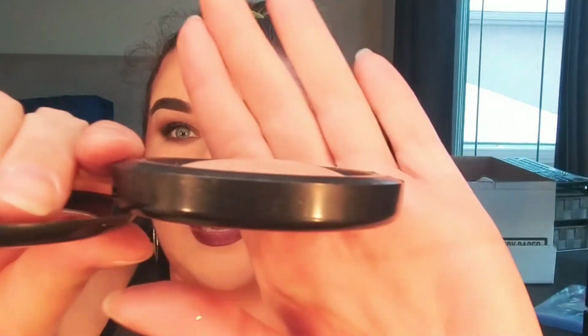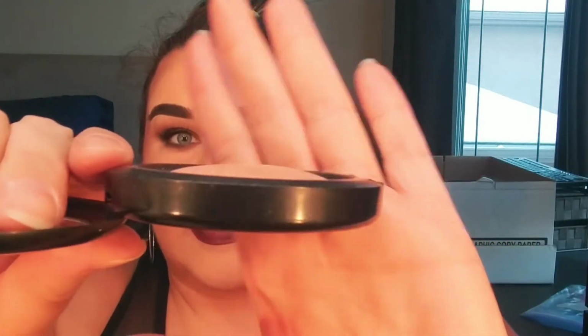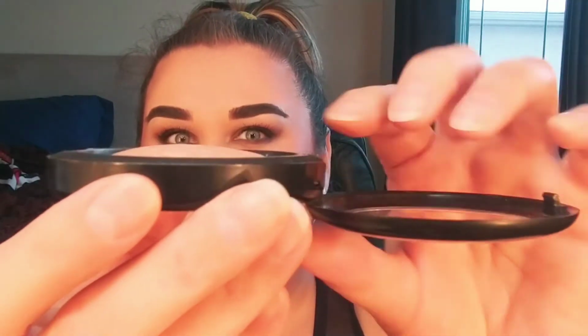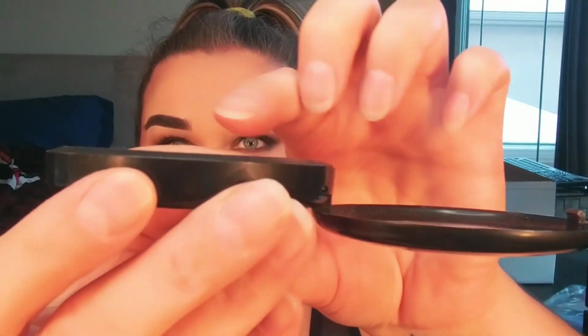And then I have my MAC highlighter in Soft and Gentle. It's still at 60 grams all the way from the beginning, or when I put it in, but you can see I have a bit of a dip. I hope you can see it. I'm not sure if you can tell, but I have a bit of a dip going here. It was really domed before and I have a bit of a dip, so I'm happy about that.